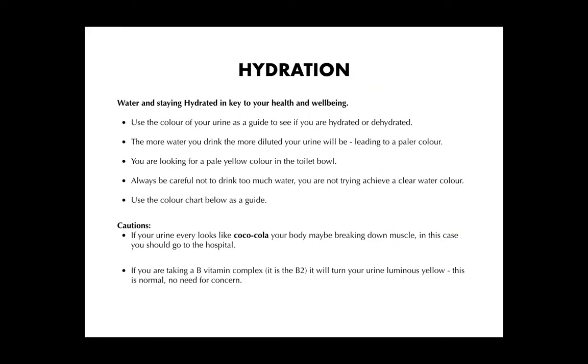So use the colour of your urine as a guide to see if you're hydrated or dehydrated. The more water you drink, the more diluted your urine will be, leading to a paler colour. You are looking for a pale yellow colour in the toilet bowl. Always be careful not to drink too much water. You are not trying to achieve clear water. You want to have a little bit of colour in your urine.